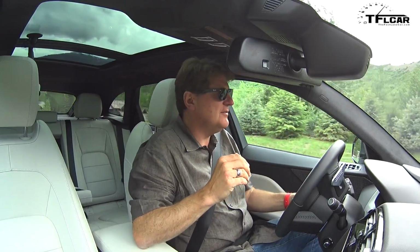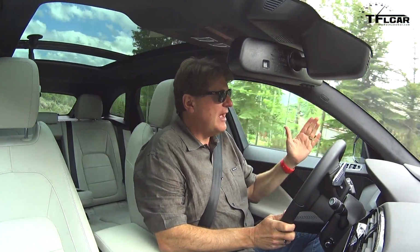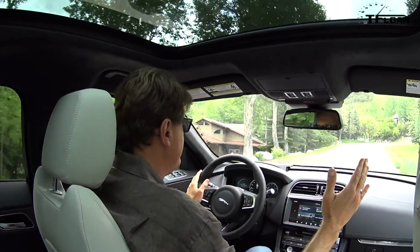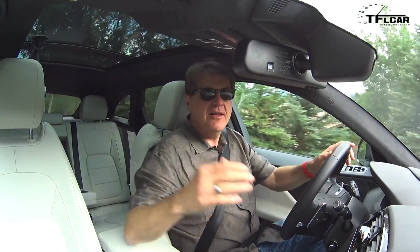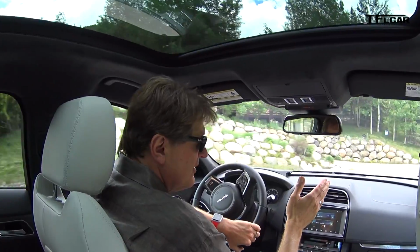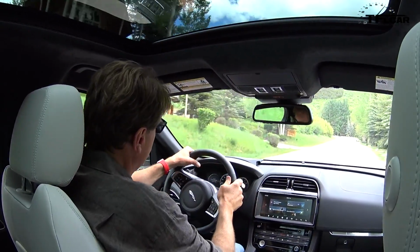If you think about these cars as being on a performance spectrum, with this side being the least and this side being the most performance oriented, then the Lexus RX is over here and the Porsche Macan is over here, and I think the F-Pace is probably over here. So this is 1 and that's 10. It's probably about an 8, maybe a 7.